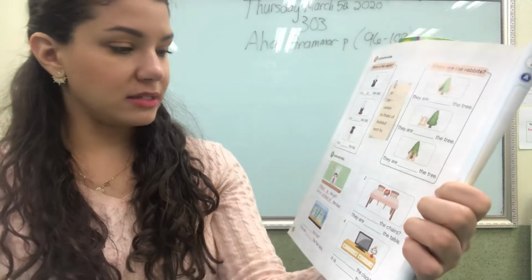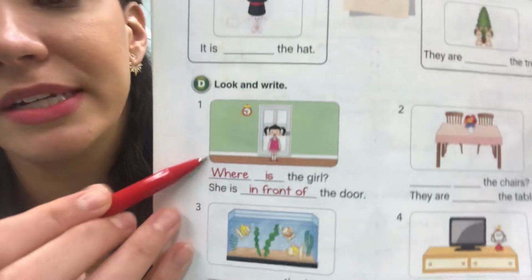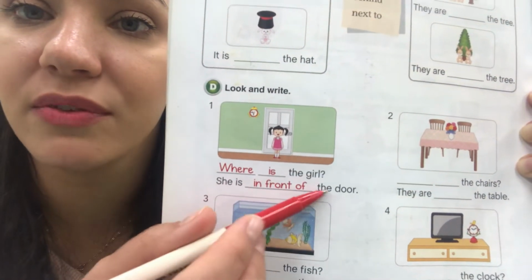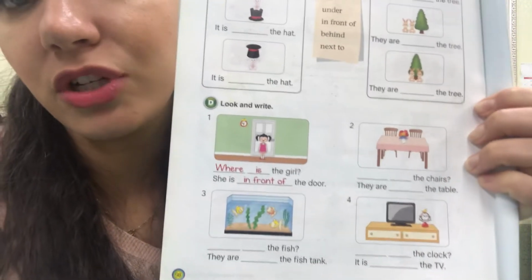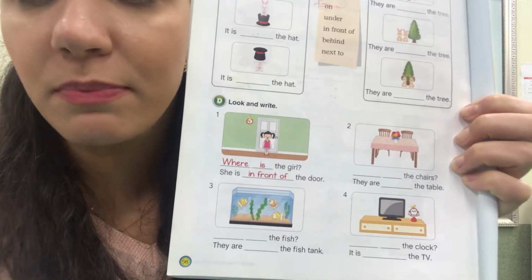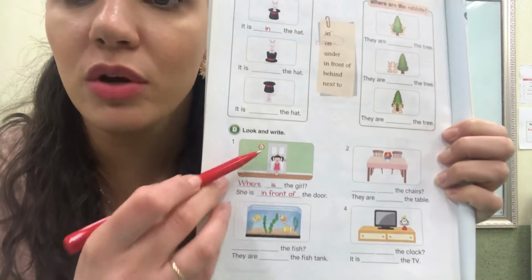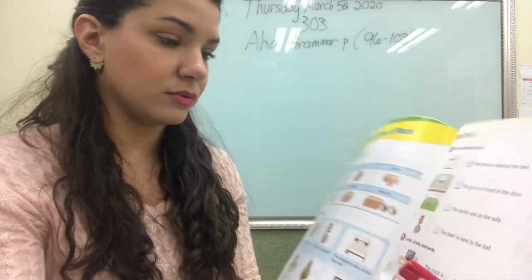D, look and write. Let's look at our example. Number 1, where is the girl? She is in front of the door. For this exercise, you need to pay attention to how many of something there is, and then you also need to use the right preposition. If you don't remember how to write this sentence, you can use the picture. The picture's on this page to help you. Just find the picture again.